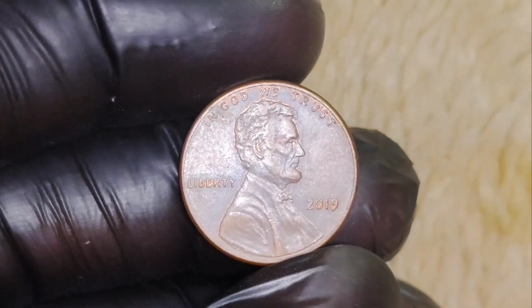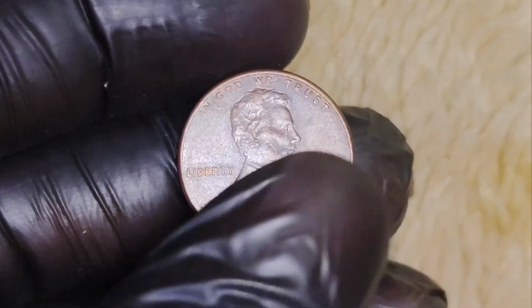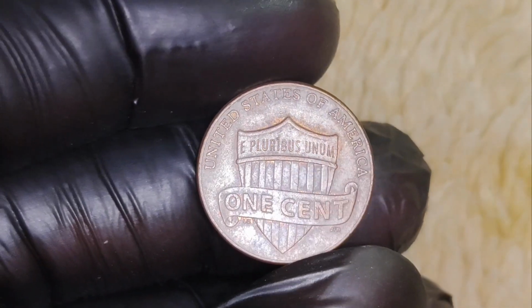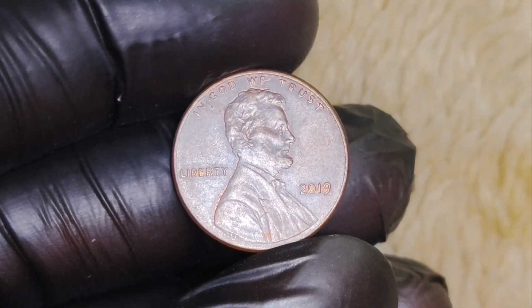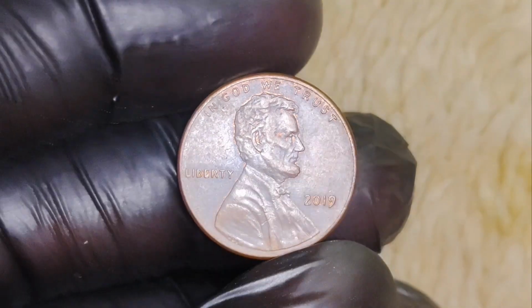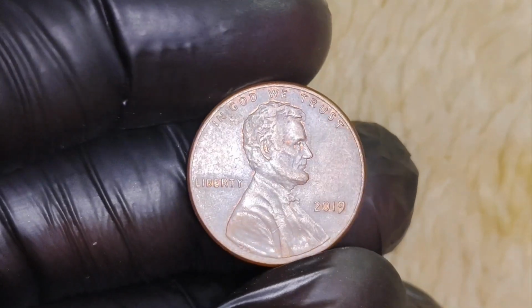Now, before we jump into the details, let's take a quick look at what the no mint mark actually means. When you look at a coin, the mint mark indicates where it was made. For U.S. coins, you typically see letters like D for Denver, S for San Francisco, or P for Philadelphia. However, some coins, especially those struck at the Philadelphia Mint, do not carry a mint mark at all. And that's exactly what we're talking about with this 2019 Lincoln penny. One of the biggest factors driving up the value of these pennies is their rarity.